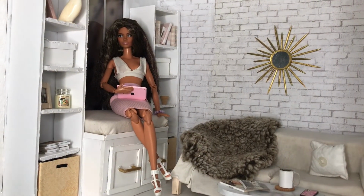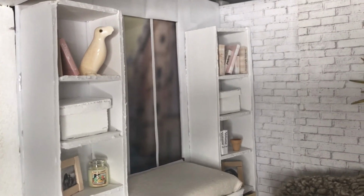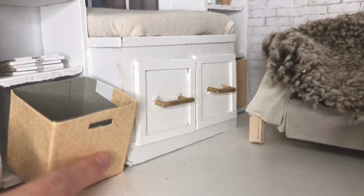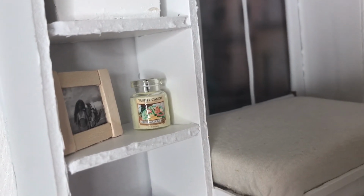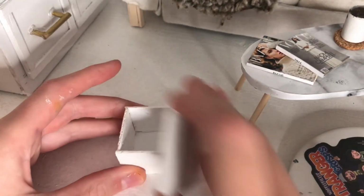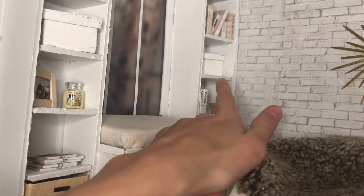Over here is a window seat with some shelves and drawers. I can move. This has 2 shelves on each side. On the bottom of both, there's this little bin basket thing. On this side, there's stacks of magazines and a picture on the other side. Here's a little candle and another picture. Then a cute little bin. And these little boxes can actually open and close because I made them out of wood. There's also one on the other side.